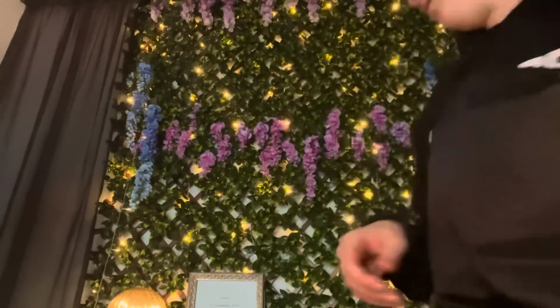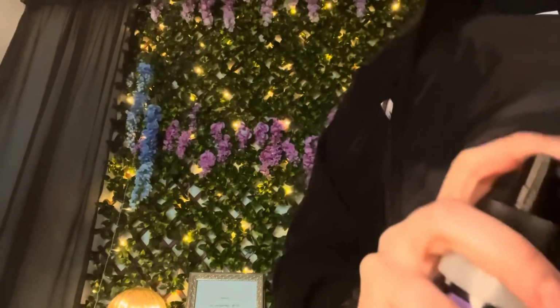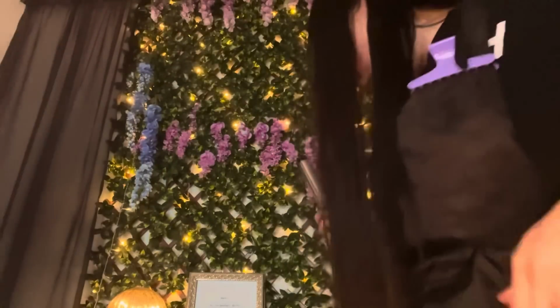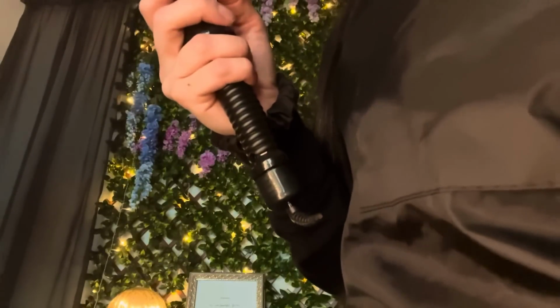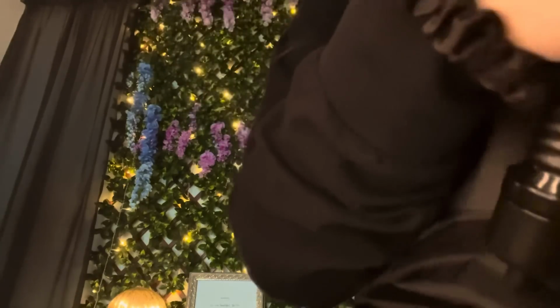Okay, now I'm going to go ahead and put the heat protectant on that whole section of your hair. And I have my curling iron. And this is on a low heat, okay? Just wanted to stress it is a low heat. And I'm just going to get my sectioning comb really quick and just section out the first area. There we go.